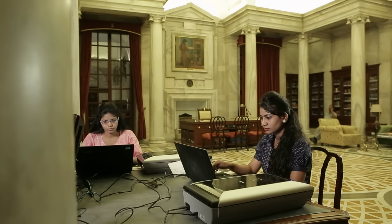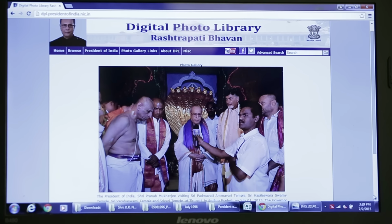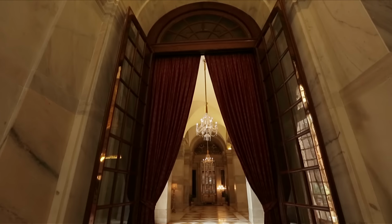We have more than 31 lakh photographs. We are digitizing those. It's a long haul, but we have already done about 5 lakh.